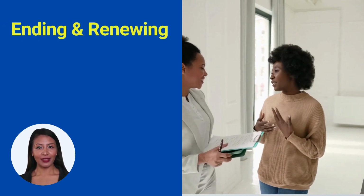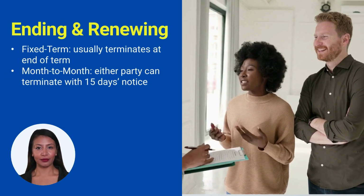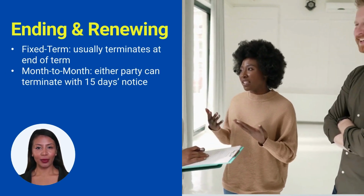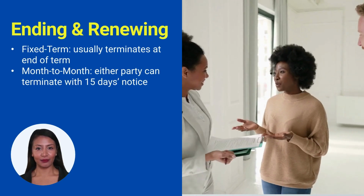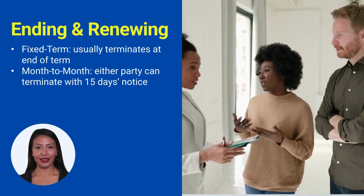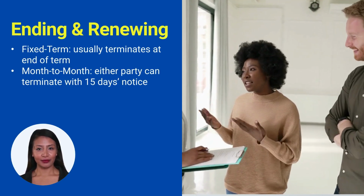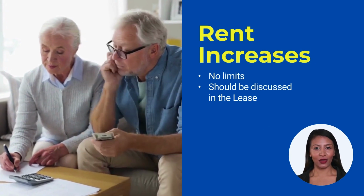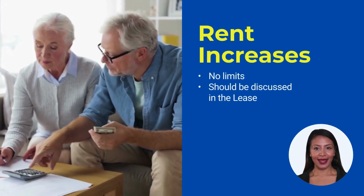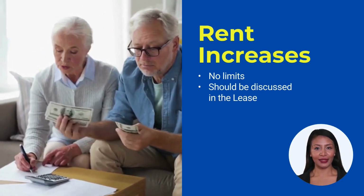Finally, it's important that landlords are familiar with lease termination and renewal laws. Fixed-term leases usually terminate at the end of the lease term unless otherwise stated in the lease agreement. Florida month-to-month leases can be terminated by either party with 15 days' notice. Florida law does not impose a limit on how much a landlord can increase the rent. However, the lease should specify the procedures and notice requirements for rent increases.